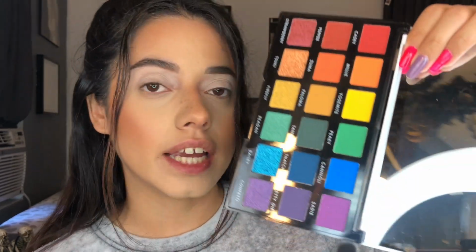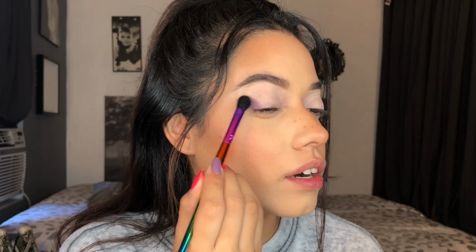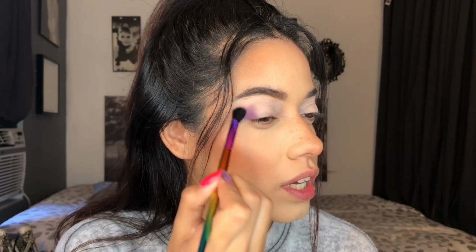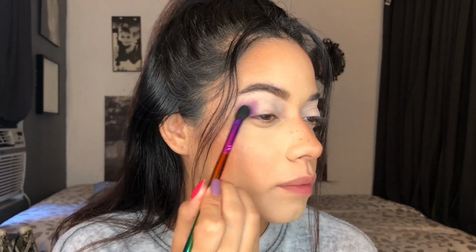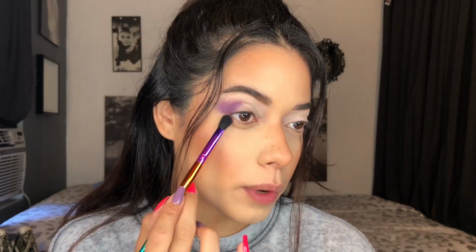So first I'm gonna go in with the shade Sadie, which is this purple one right over here. I'm gonna pack this to my outer corner, and just pack that in here. We're just gonna make sure we blend that in very nicely. So far I'm not having any trouble putting the product in there, and it feels really nice. I'm just gonna slowly blend that in. We're gonna blend some colors in here so we can have a nice gradient of colors going, because we have to play with colors since it has a lot of colors. And I'm also gonna bring that purple down here.